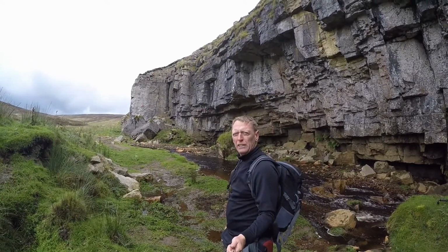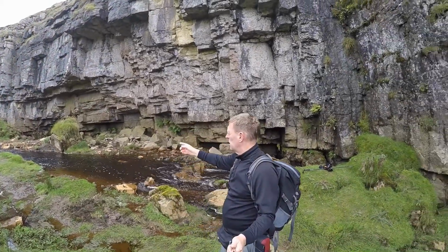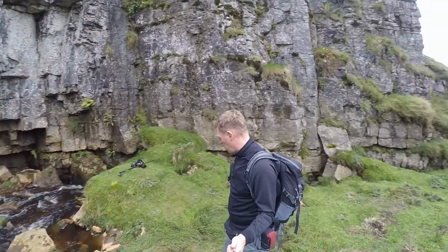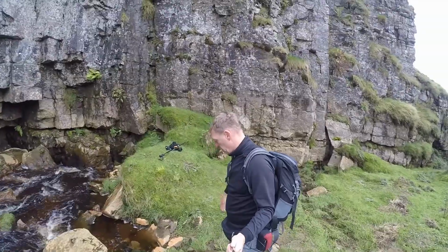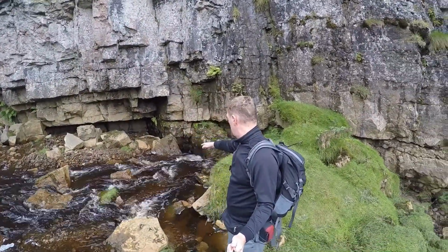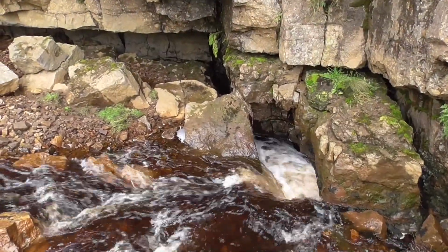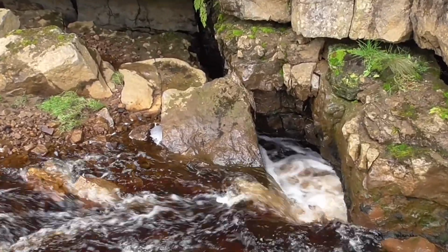This is Mossdale Scar, and underneath here is a cave system called Mossdale Caverns, and I don't know whether you can see, but the water just comes down here and then disappears into the cave system.